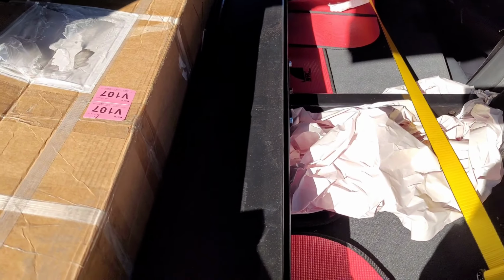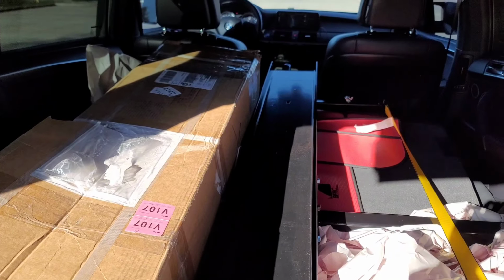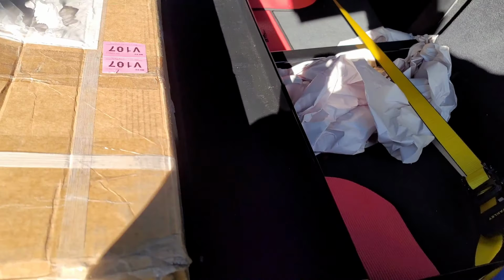This is all kind of last minute, so I didn't have time to get the trailer ready. So I got one of those Harbor Freight motorcycle carriers. It's supposed to be good for up to 600 pounds. The bike alone is probably like 450-ish pounds. Quick walk to the back to show you the motorcycle carrier. So we got the Harbor Freight motorcycle carrier that we're going to go pick up the bike with. Then we got the OEM hitch kit.